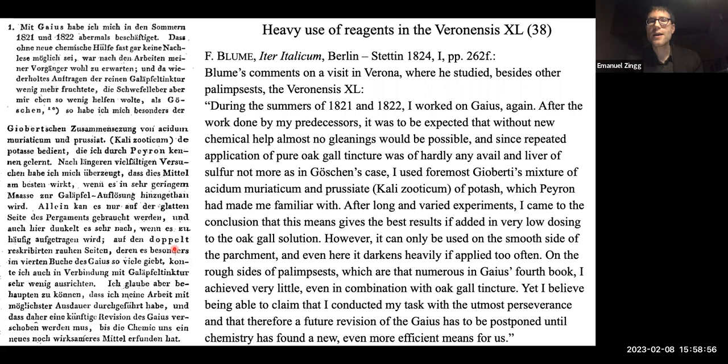However, it can only be used on the smooth side of the parchment, and even here it darkens heavily if applied too often. On the rough sides of palimpsests, which are numerous in Gaius's fourth book, I achieved very little, even in combination with oak gall tincture. In the next phrase I can't read on my screen, but you can, and I'm sure you understand what he means there.